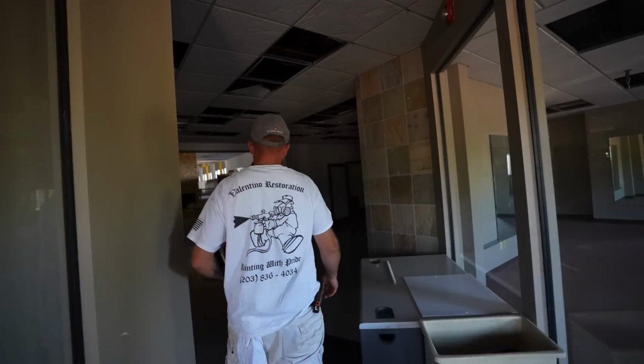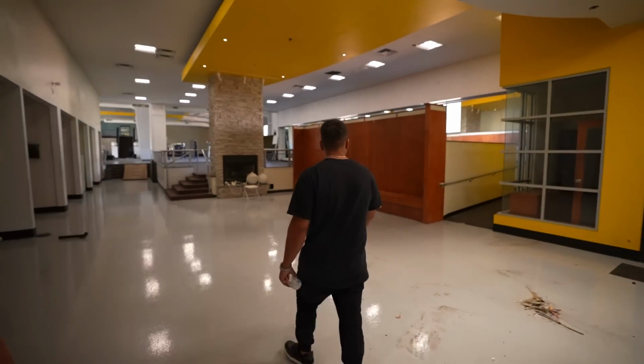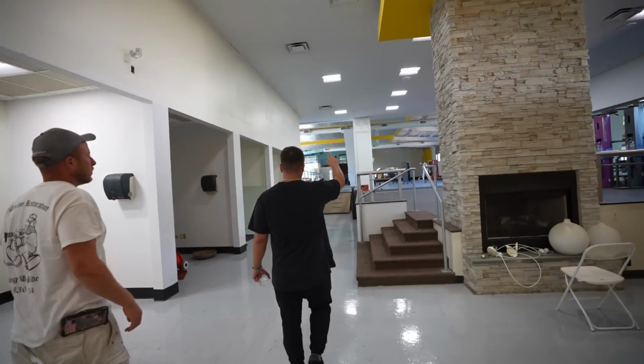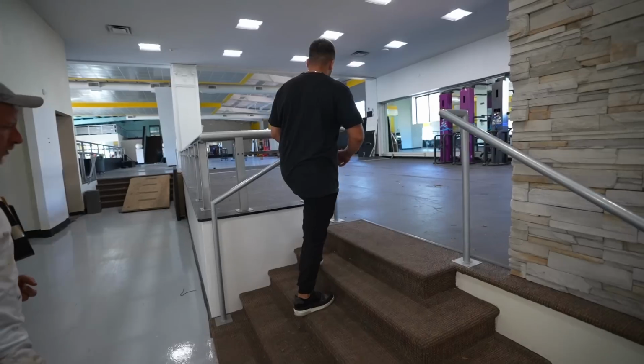This has to get torn down, so we have to do quite some demo before we can get close to paint, and then some carpentry as well. But for the most part, the ceilings in there are perfect. So they're already white, nice and clean. Those big platforms though, you see here, there's 3 of them. Those gotta get painted black.